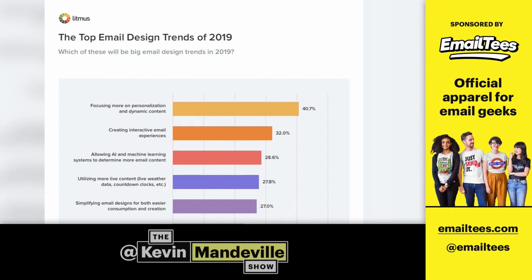And so I think focusing more on personalization and dynamic content, that's always the heart of email design and marketing. That's always going to be a key challenge, right? We always want to make sure, how can we personalize this experience as much as possible to create as relevant an experience for a user? So that makes sense to me. I agree with that. That should always be at the top of our mind: how can we make it feel as if it's being sent from one human to another, as personal as possible.